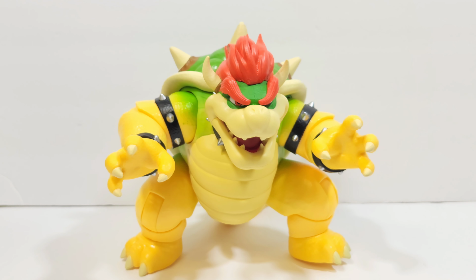I finally found him. Now who's gonna stop me? Here we have Bowser, and I was one of the lucky 3 people to receive this figure. I went to Targets everywhere, no Bowsers. Only one Target had 3 Bowsers. I was one of the customers that was at another Target during the time.